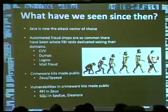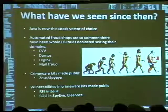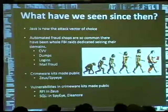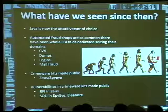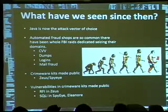And since this time, Java is now the new attack vector of choice. Oracle seems to be slow to patch. Automated fraud shops are now so common that just Googling "CVV shop" will lead you to dozens of results and dozens of news articles about recent FBI arrests and raids and domain seizures related to that market. The major crimeware kits, such as Zeus and SpyEye, are now public, down to the source code level, where you can even examine the code of the builders that are making the executables. And vulnerabilities in crimeware kits have been made public: remote file inclusions and file uploads in Zeus, and SQL injections in SpyEye and Eleonore, as well as others.